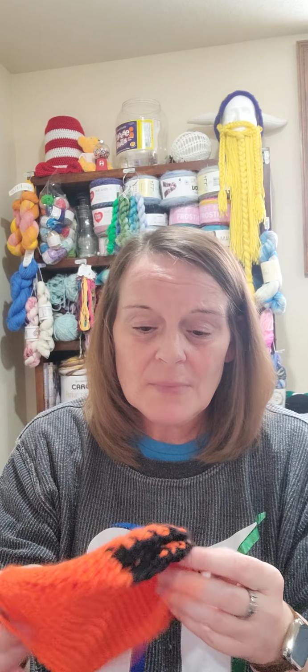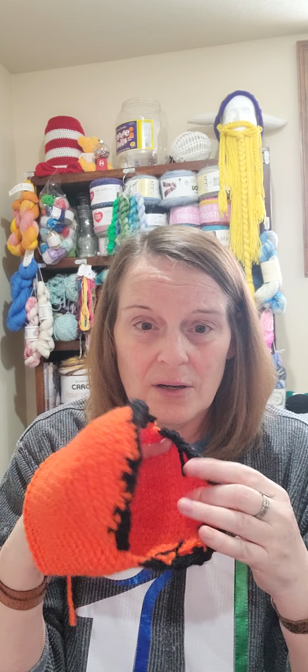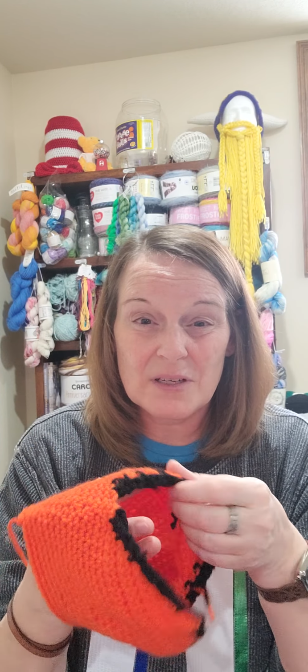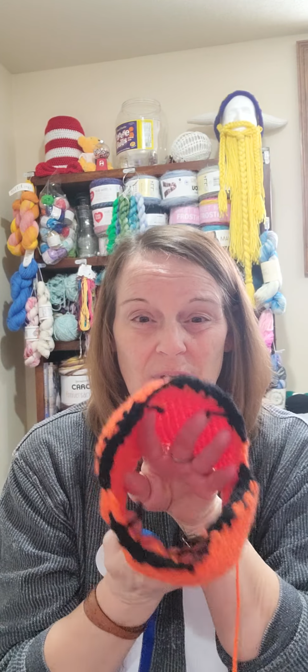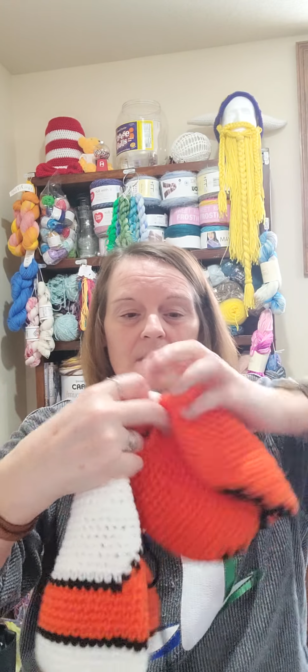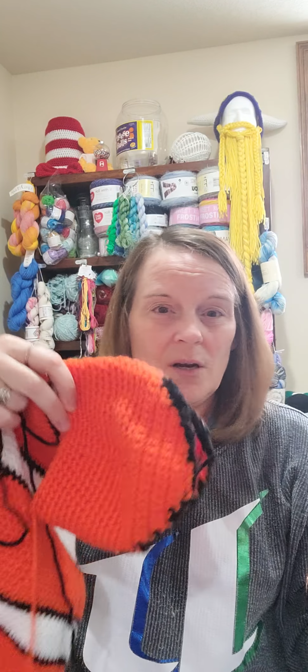Now, it doesn't say to sew these ends together, which means I got rid of all of this stuff, because I didn't leave enough yarn, thinking I was going to sew them together. And I don't know if you just put it on the tail like this and do that, leave this. I don't know. There are not any clear instructions for finishing. It's very vague. So we're going to have to play with that.